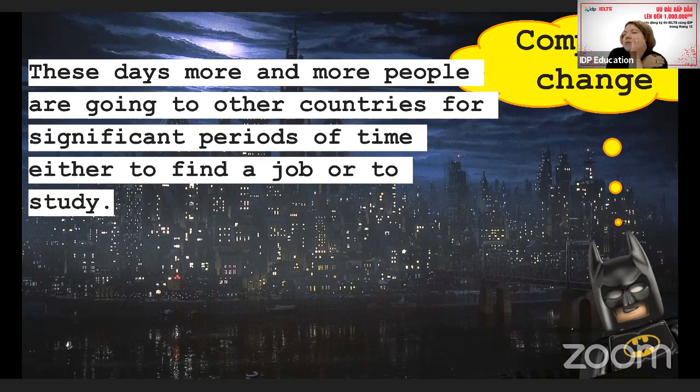Travel abroad, we travel usually for fun, not for job or study. Ooh, nice, extended amount of time, good. Vast majority, good, a lot of people, good. Recently, good. Travel abroad doesn't match the context of job and study. Seek employment, no preposition form, seek employment.